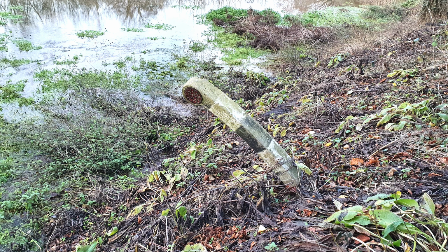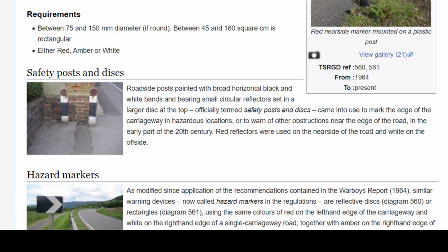Well, as usual, there was next to nothing to be found until I came across this excerpt regarding two similar posts found in Enfield in Greater London. And I'll read it out, and it says, roadside posts painted with broad horizontal black and white bands and bearing small circular reflectors set in a larger disc at the top, officially termed safety posts and discs, came into use to mark the edge of the carriageway in hazardous locations or to warn of other obstructions near the edge of the road in the early part of the 20th century. Red reflectors were used on the near side of the road, whilst white were used on the off side.